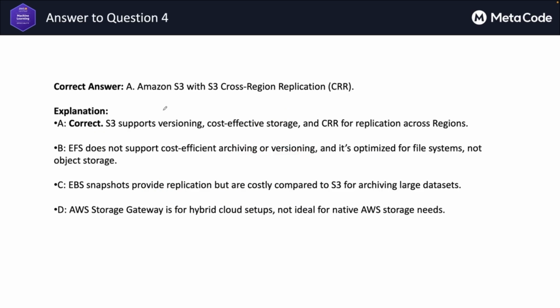The correct answer is A, Amazon S3 with S3 Cross-Region Replication. S3 is cost-effective for large-scale storage, supports versioning for compliance, and enables CRR for automatic replication across regions. EFS doesn't support versioning or cost-effective archiving. It's designed for shared file systems, not object storage for compliance. EBS snapshots provide replication, but are far more expensive than S3 for storing large datasets like images. So it's not cost effective at all.